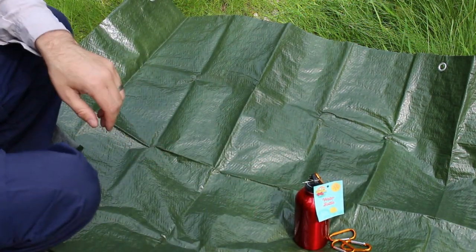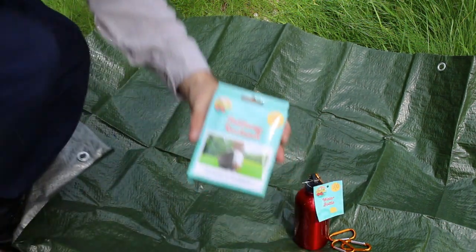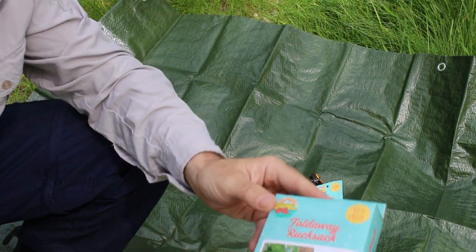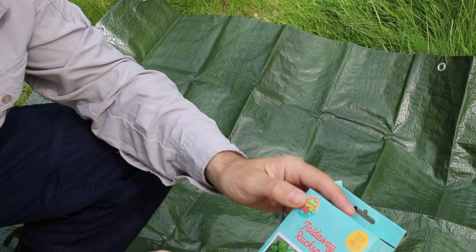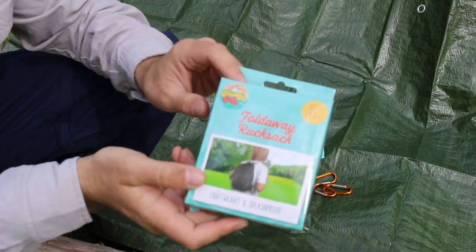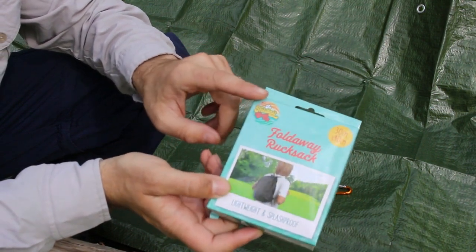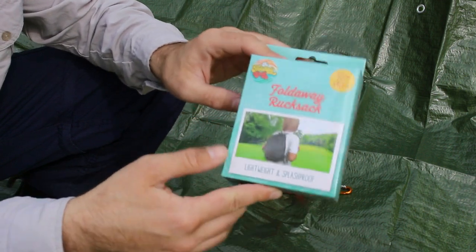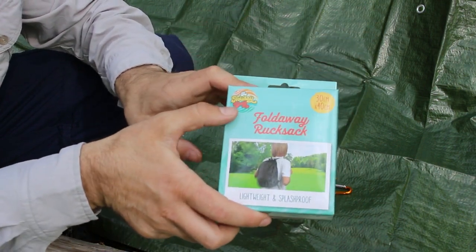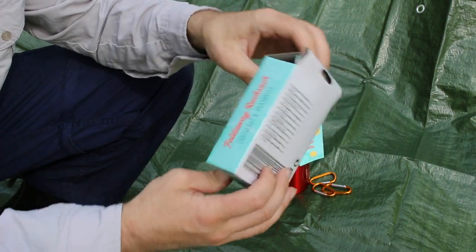Right, the next product we're going to look at is, I'll sit myself around a little bit better on this log. It's going to be the fold away backpack. It's 30 centimeters by 40 centimeters. All this stuff they've got is actually from the holiday shop. It's the new brand for this year. Last year their main brand was Peak. This year their brand is the holiday shop. So we've got here, it says lightweight and splash proof.